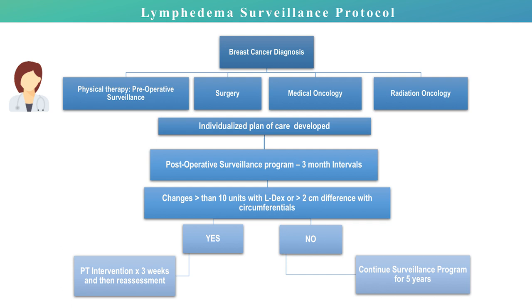They see medical oncology, radiation oncology. We develop an individual plan of care, and then we see them post-op, usually at 2 weeks, and then every 3 months or 6 months, according to their risk. If we see any change of 10 units in the L-Dex, or a 2 centimeter difference on circumferentials, we will continue with physical therapy interventions and reassess them every 3 weeks. If they're doing well, we follow them up to 5 years.